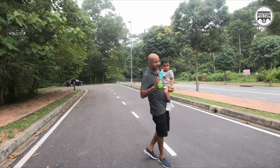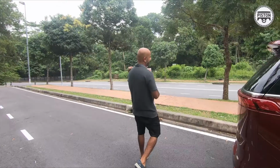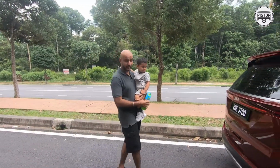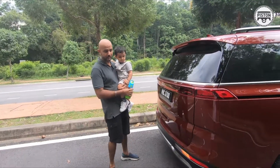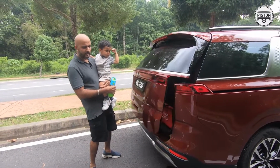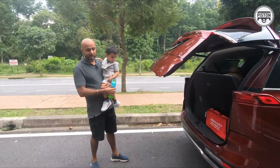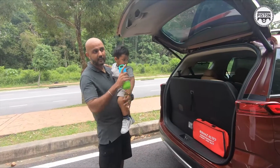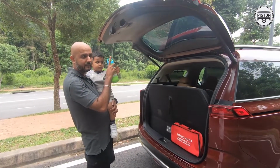One cool thing about the Kia Carnival is if you have your hands full like this, all you've got to do, but you must have the key on you, is just stand behind it and wait 5 seconds. You can hear the beep and it will open by itself. So there's no longer the need to wiggle your foot underneath. And now you can hear this beeping.